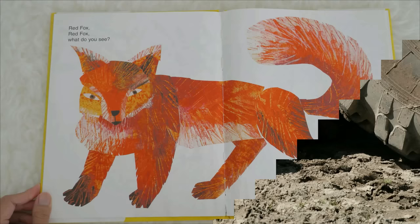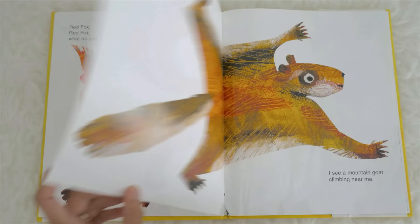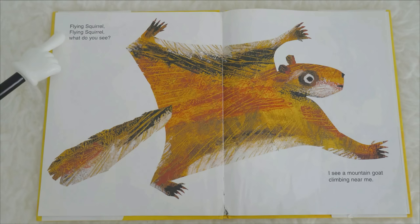Red fox, red fox, what do you see? I see a flying squirrel gliding by me. Let's see the flying squirrel. There goes our flying squirrel. What is this? It's a flying squirrel.